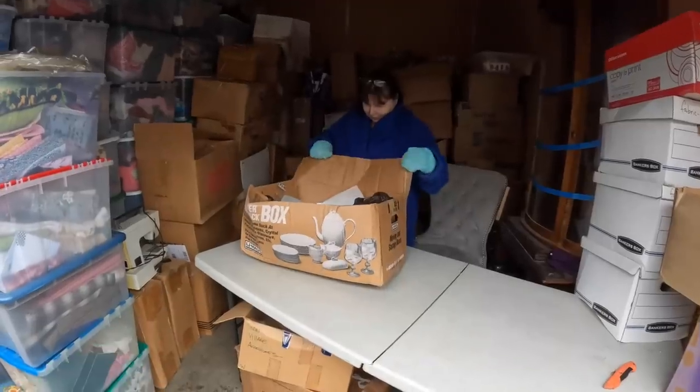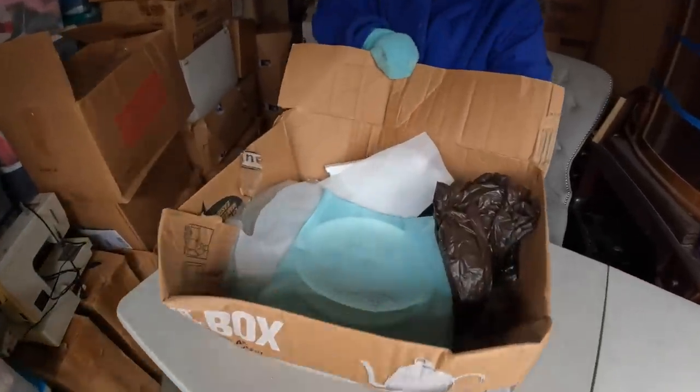All right, now we got this box. It looked half smashed in. It's like it's all deformed. Look, I can't get it to fold.